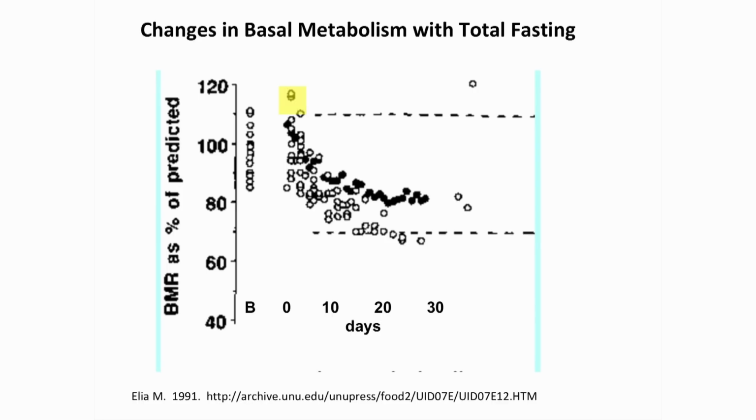In the yellow highlighted area up here at the top, in the first day or two, there's actually, in some studies, particularly done in lean people, a bump up in resting metabolism. And that's due to the catecholamine response that's needed to stimulate gluconeogenesis. And so you actually have a brief uptick. I've heard people say, well, fasting increases your resting metabolism. And I say, yeah, for 2 days. And then what? I think that's an important observation.